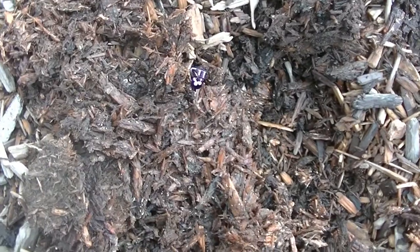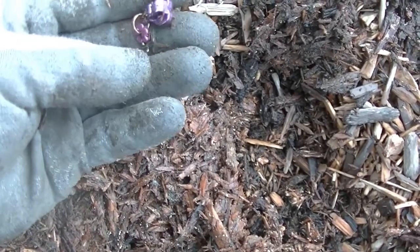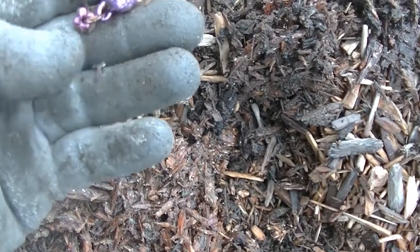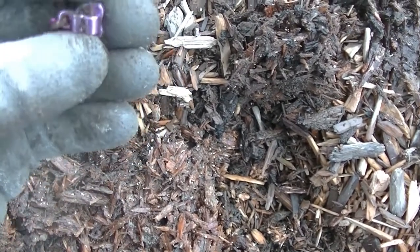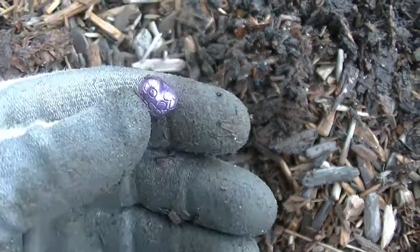Yeah, looks like I got myself a little charm. I don't know what kind of charm it is, but looks like it's a little heart with a little flower hanging off of it. I'm not exactly sure what it went to, but there it is.